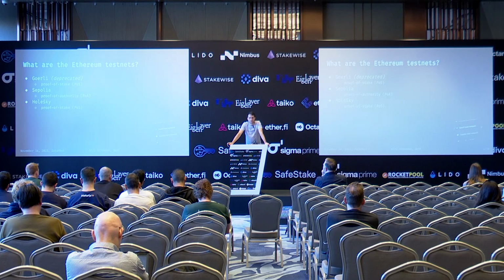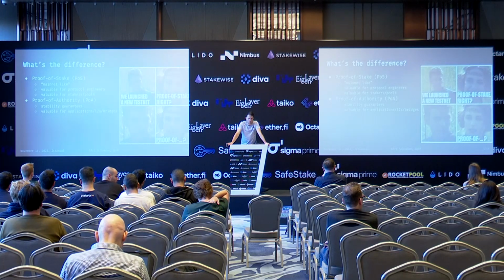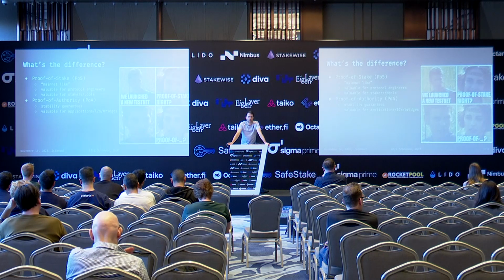So what are the Ethereum testnets? You've probably known them for a long time. There's Goerli, a proof-of-stake testnet. There's Sepolia, a proof-of-authority testnet, and you might not have heard about Holešky yet, but I'll get into this a bit later. It's also a proof-of-stake testnet. But what's the difference, and why is there a difference?